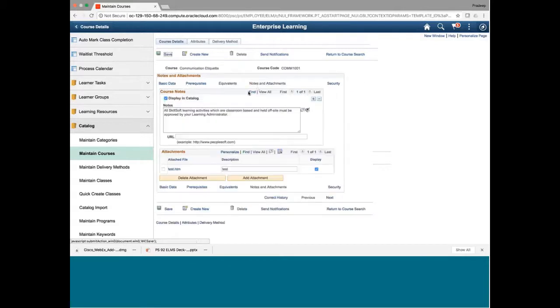And notes and attachments. If you want to add any attachments, including third-party attachments, to the particular course, which have been outsourced or brought from external sources, and you want to add that course content to this course, then you can attach those files here, so that users can see the files in the course details information page in employee self-service or manager self-service.